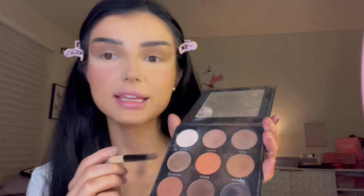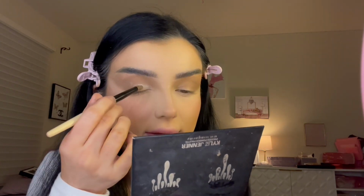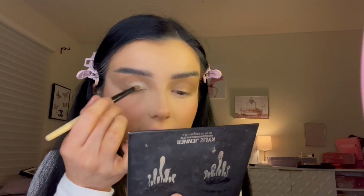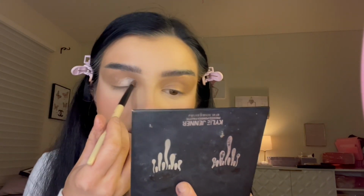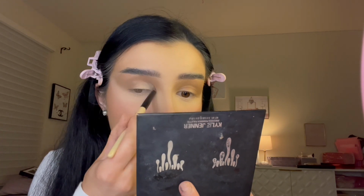Right, next there. I'm gonna be taking Jasper from the Kylie bronze palette. I love it. And then a little round brush, and I'm gonna be doing like a subtle cut crease, very subtle. I love this shade because it really opens up my eyes.